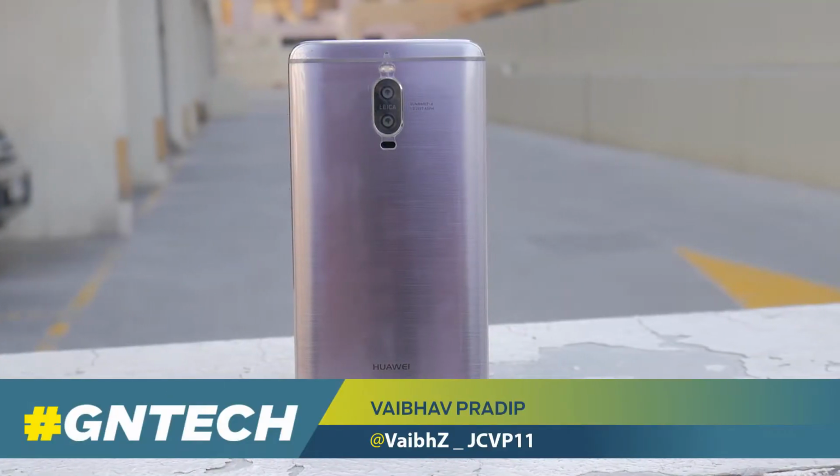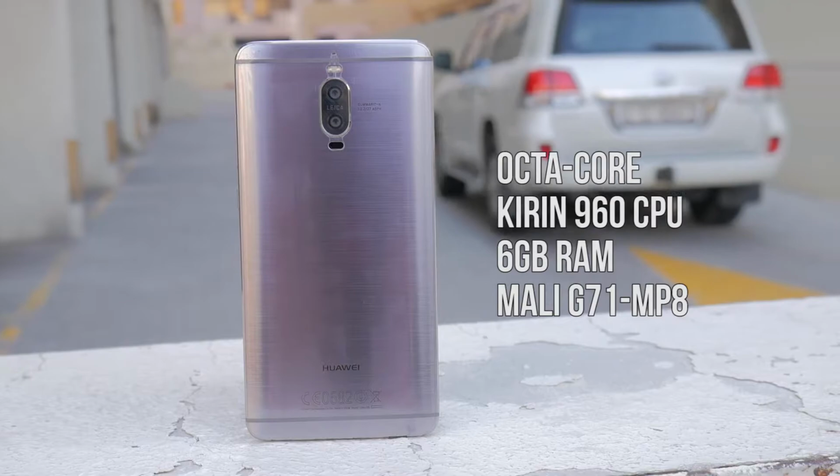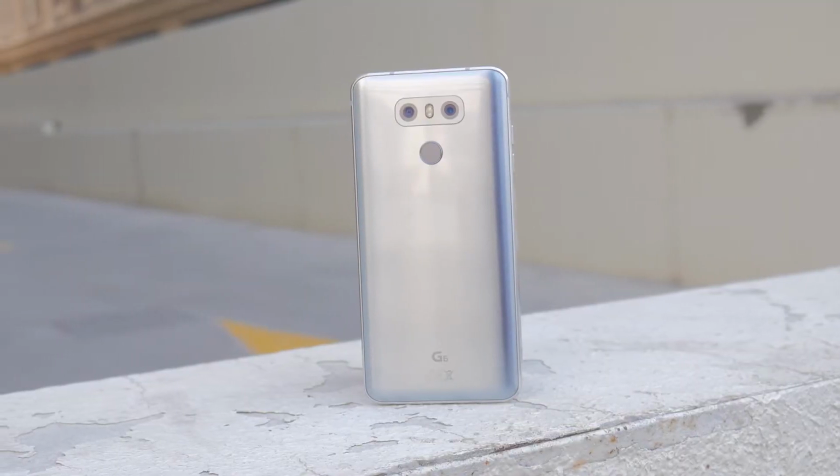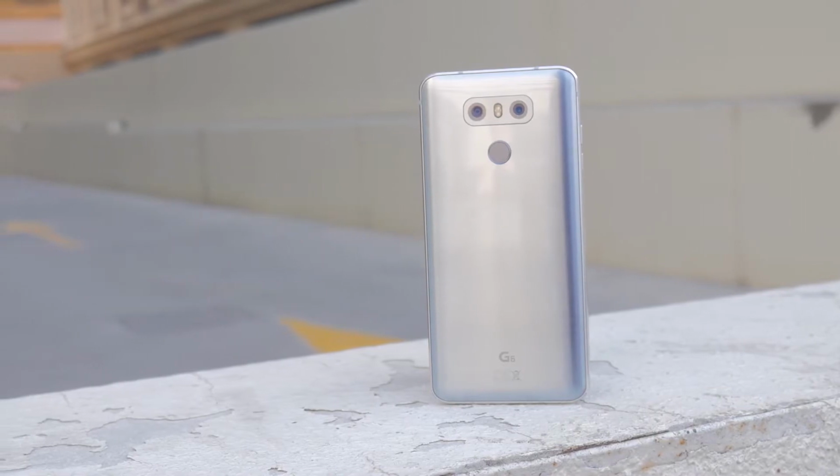The Mate 9 Pro is Huawei's flagship from last year, coming with some top-of-the-range specifications, but is the latest LG G6 powerful enough to top it? Time for a real-world speed test.